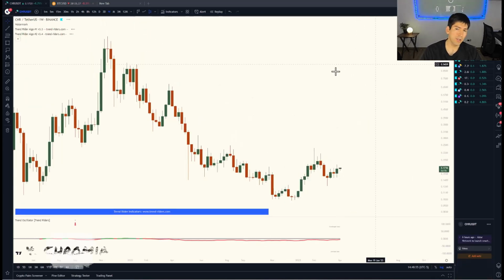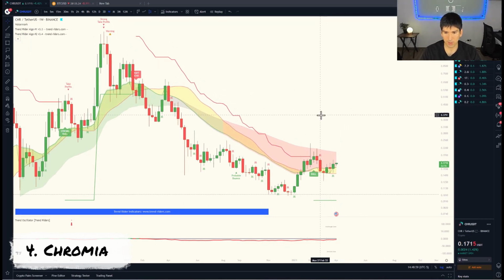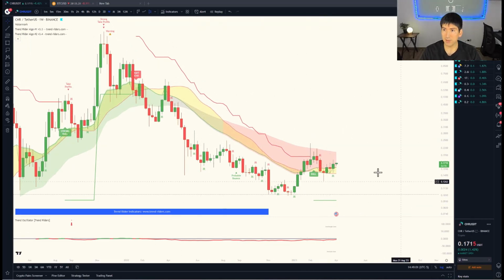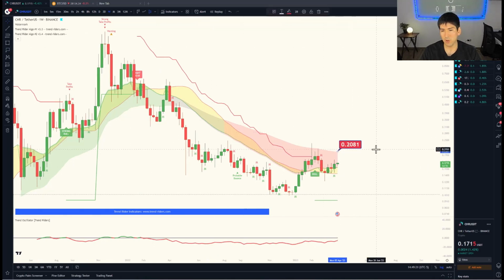The next coin, and this is a very little and less known one, is Chromia, which is a metaverse coin. Very similar chart to DOT. It actually already printed a green M signal, which is a bullish signal in the short term, and is now trading above the divider band. And I believe this also has potential to go very fast to almost 21 cents if Ethereum confirms that bull signal on the weekly time frame.